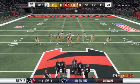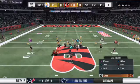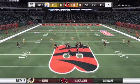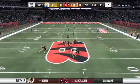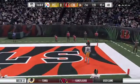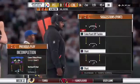And the line to gain here is the 37 on 3rd down. Operating from the gun, Dalton is going to float this one deep right side. So they took a shot there on 3rd down, couldn't get it.